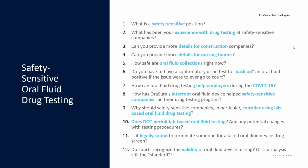Yeah, almost all of the safety sensitive companies do have drug testing. And I must admit that was not necessarily true 20 years ago, which is hard to believe. But if I was giving a presentation, only half of the people would have drug testing at their companies. But now, we've come full circle, and most of them, if not all of them, have drug testing. We like to educate people on the benefits of lab-based saliva drug testing. As a result, most of our business, I'd say about 90% of our business, is with lab-based saliva drug testing.